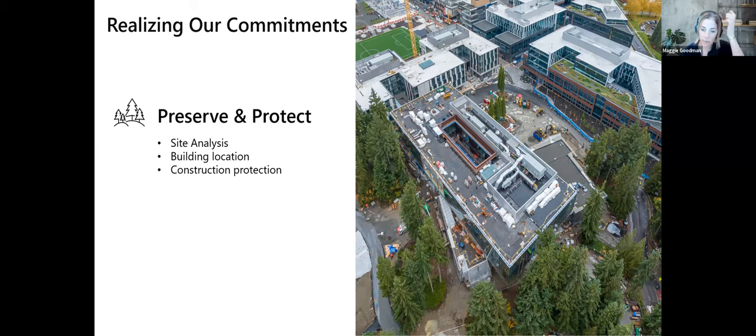So kind of starting with site analysis, right? It's working with our architects, landscape architects, construction teams to evaluate what do we actually have on site in terms of the species of trees, the diameter, are these legacy trees, what type of trees, are they healthy, can they sustain through construction.